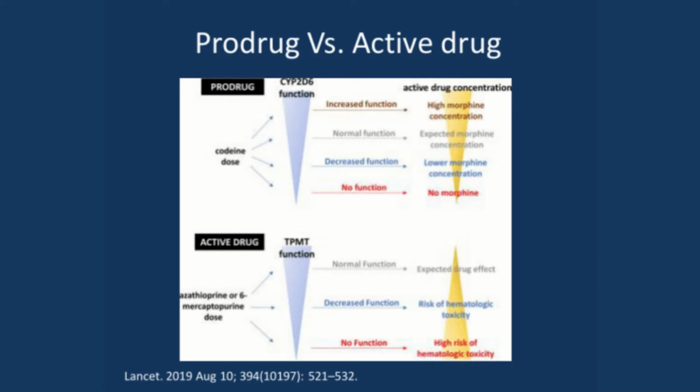Codeine gets transformed into morphine in the body after it gets metabolized, and then the morphine is the one that actually works for pain. And so on the other side, if we have somebody with decreased or no function, since codeine is an inactive drug and we're not turning it into the active drug anymore because we can't metabolize it, then they're going to feel like it doesn't really do anything for their pain and it's not really working for them.